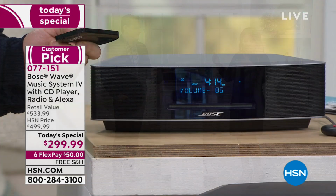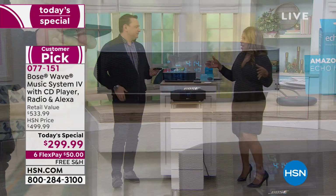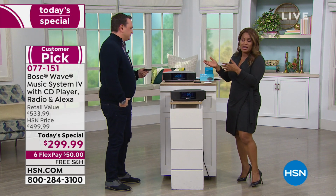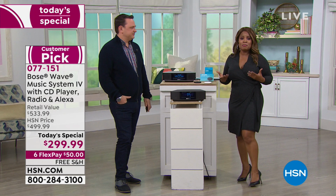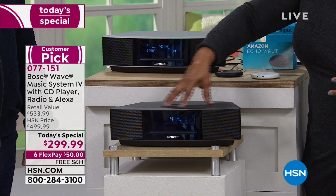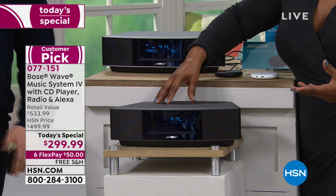Now we've got it cranked up because our studio is massive. Big space here. Our studio is massive. So, we're turning it up, but in your living room, in your den, even, believe it or not, in your bedroom. I mean, it's the size of this. I think one of the things that makes it so attractive. And call us if you own it.